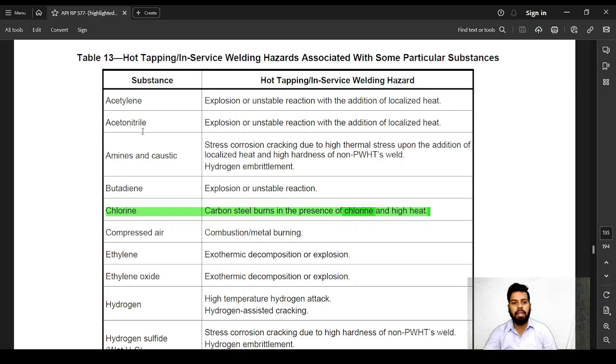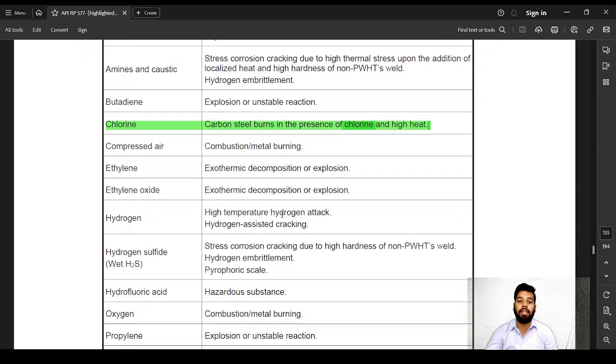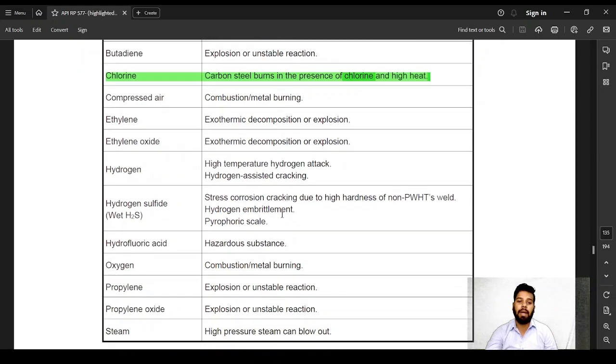Acetonitrile, explosion, unstable reaction. Amine caustic, stress corrosion cracking. Butadiene, explosion or unstable reaction. Chlorine, you can have burning of carbon steel. Compressed air, metal burning.